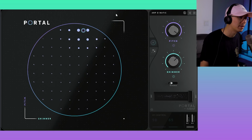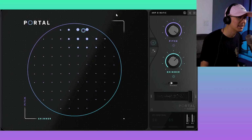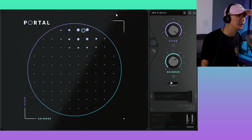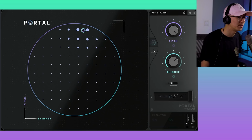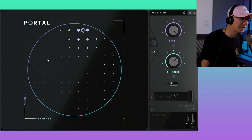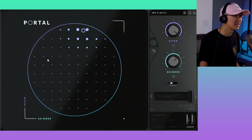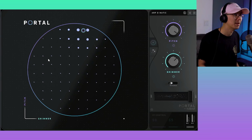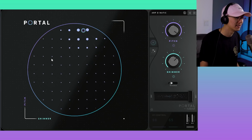Alright, so the next one from Output, I've been wanting to get my hands on for a while now. I've been seeing it used a lot in recent YouTube videos, and it's Output's Portal. So this is a granular synth engine. Essentially, this could convert really basic sounds into something really complex by passing it through its granular synth engine.